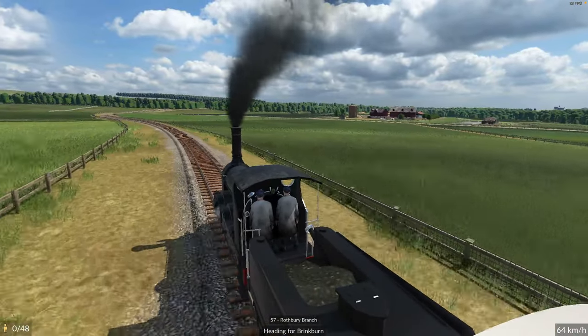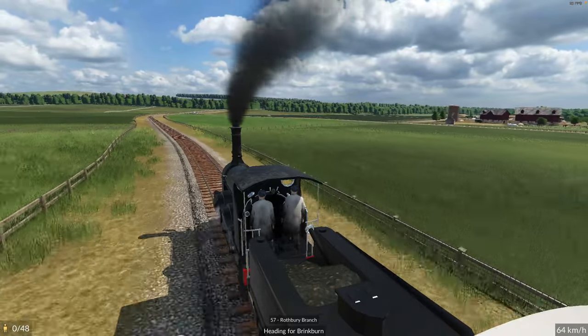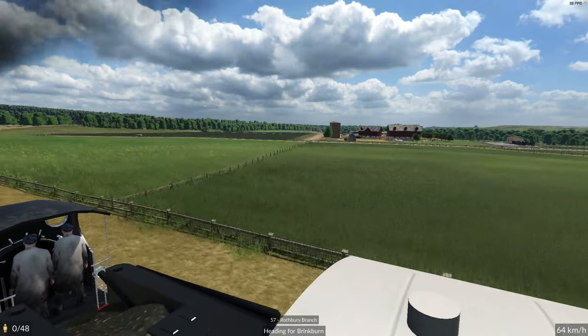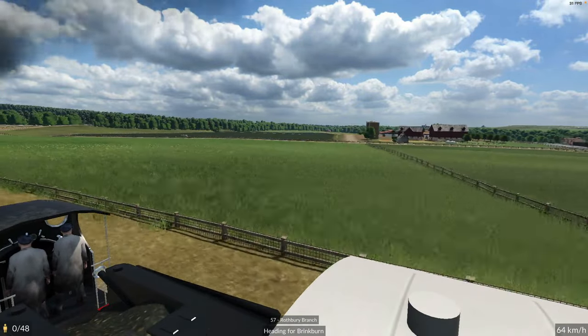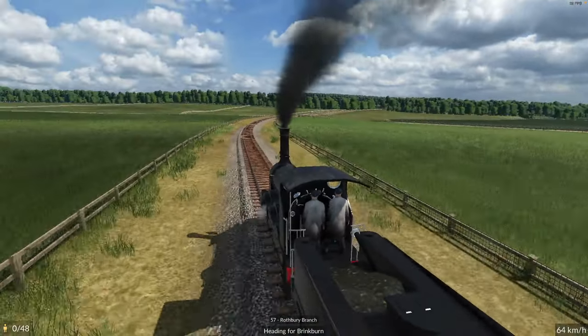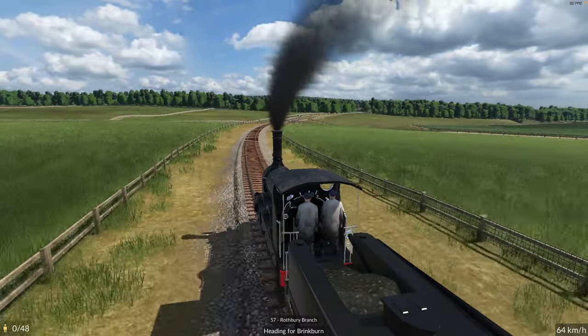Lots of farms. Yeah, lots of farms. That's Crook Farm, or the Crook Farm. One of the ones we're using to supply grain up this track here that we're about to cross over.